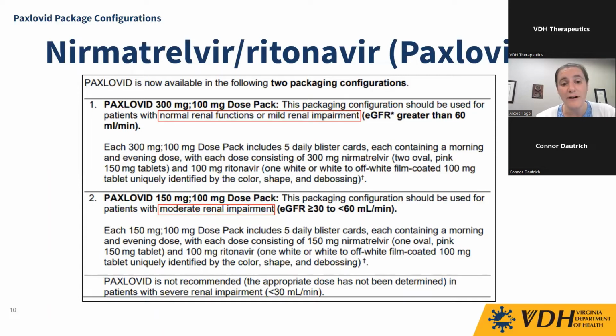Somebody that has normal renal function, eGFR greater than 60 mils per minute, you can prescribe the normal Paxlovid dosing. For somebody with moderately impaired renal function, meaning eGFR between 30 and 60 mils per minute, prescribe the renal modified dosing. Anybody with an eGFR less than 30 mils per minute, Paxlovid's contraindicated, and then that's when the pharmacist would ultimately need to refer the patient elsewhere for care, which we'll talk about in a few slides. Okay, next slide, Sophie.